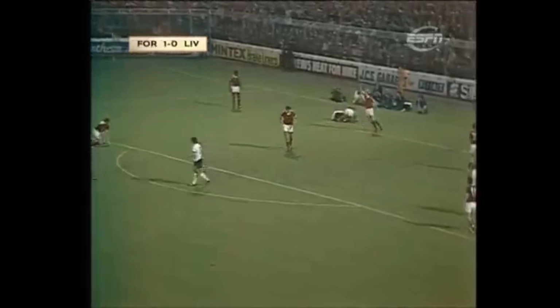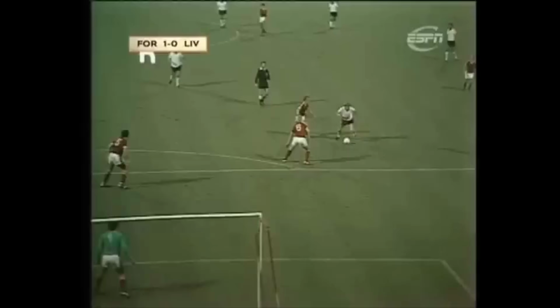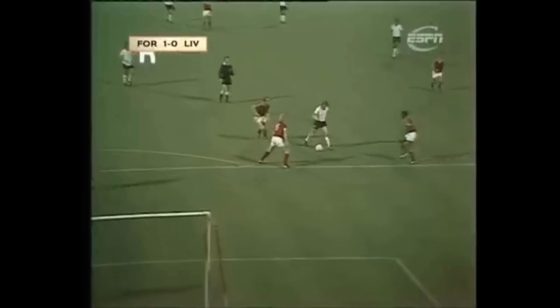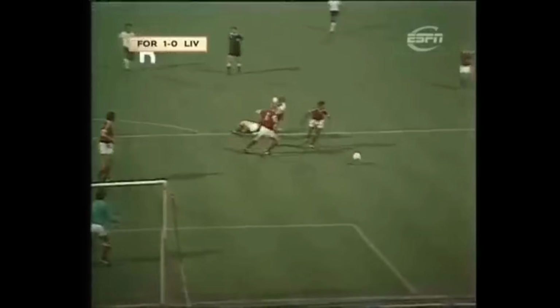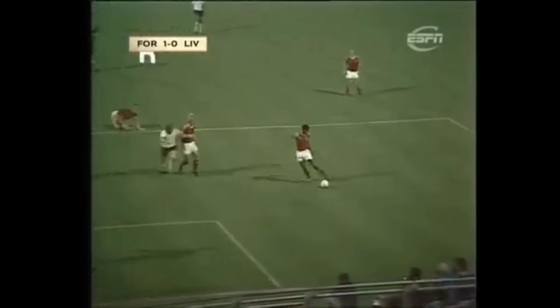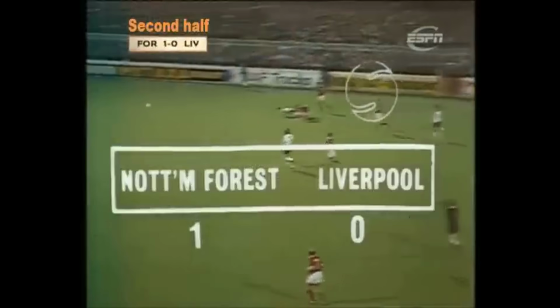Oh, and Dalglish guessed what Anderson was going to do, and Kenny Burns is angry. Burns indicating that Dalglish had his leg up. I don't think he did. It was just a bad pass back by Anderson here. There's the pass, and Dalglish read it. Liverpool now attacking the goal to our right.